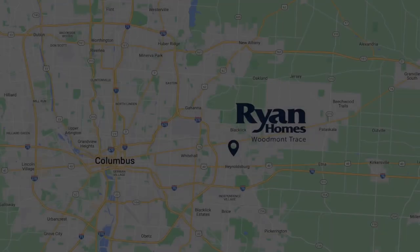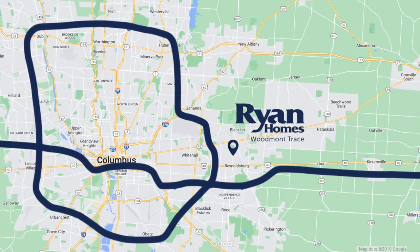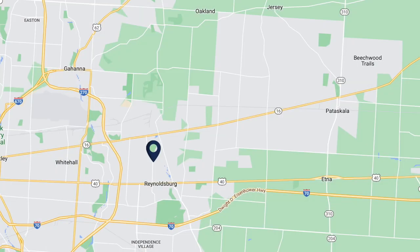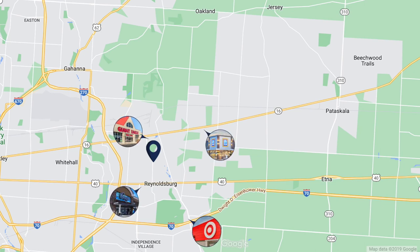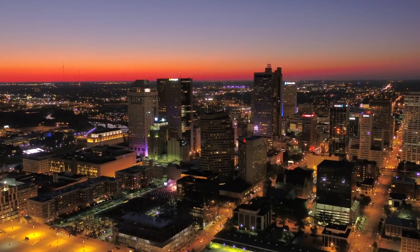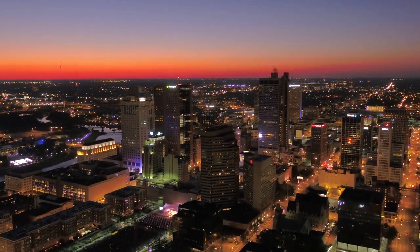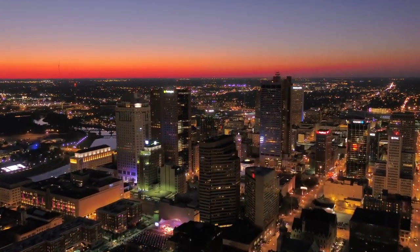Make your commute to work a breeze with I-270 and I-70 minutes from your door. Travel north or south and arrive at your favorite dining and shopping destinations, including Kroger, Giant Eagle, Target, and Aldi, maybe even Hickory House, Tempe Taco, and Eastside Brewing Company. What about a night out? The possibilities are endless with downtown Columbus and Easton Town Center, both under 20 minutes away.